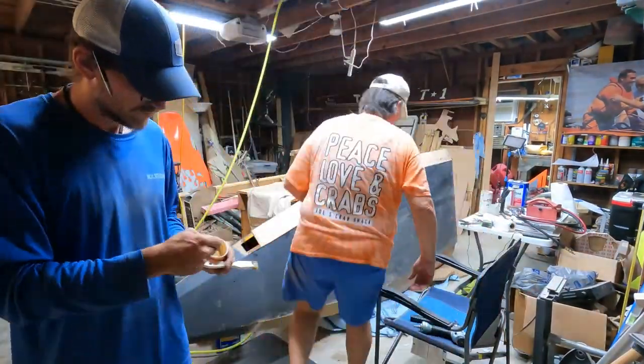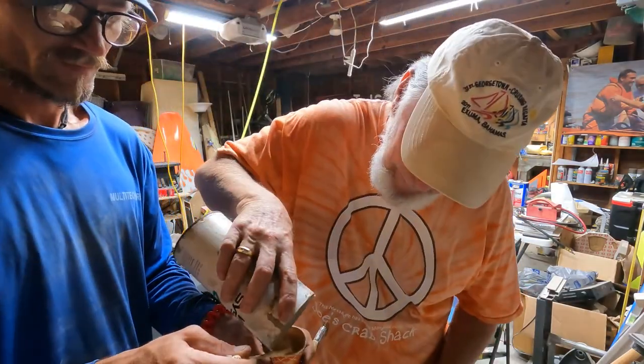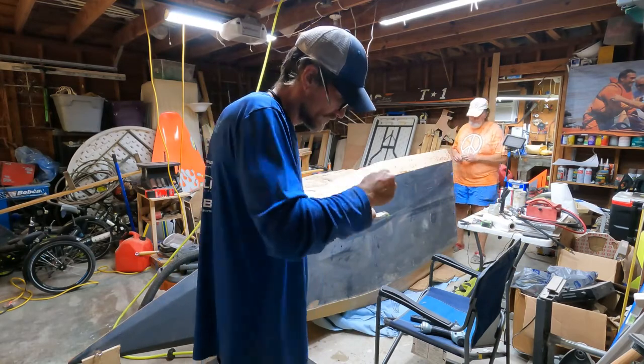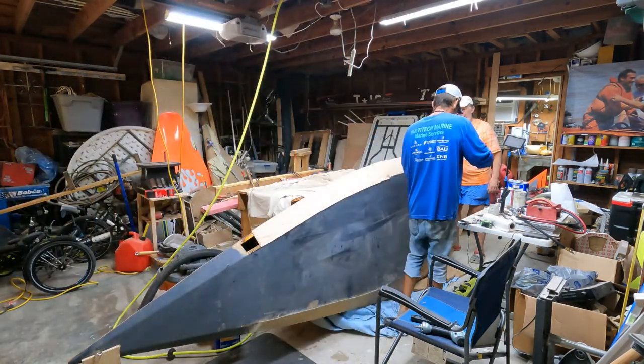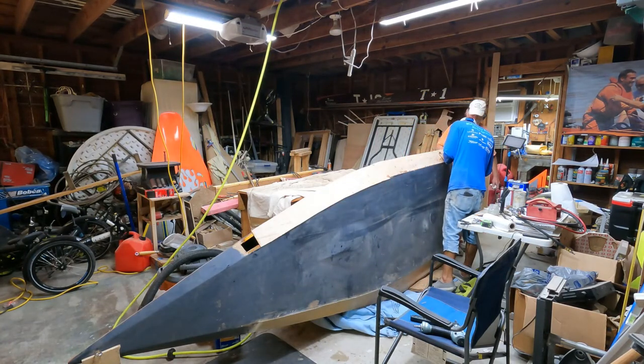Yeah, we turned the boat up on the side and mixed up some thickened epoxy, using the micro bubbles in there to make it thicker. We sped the video up here, of course, so it wouldn't take up so much time in the video, but yeah, we put that thickened epoxy in the crack.